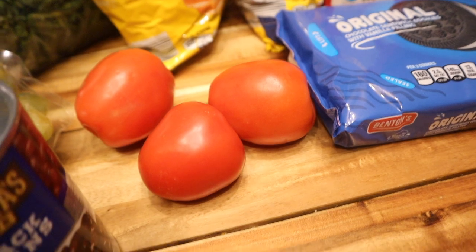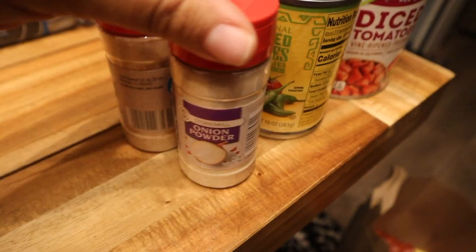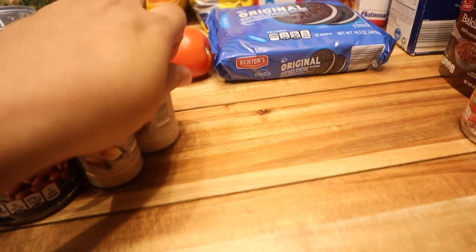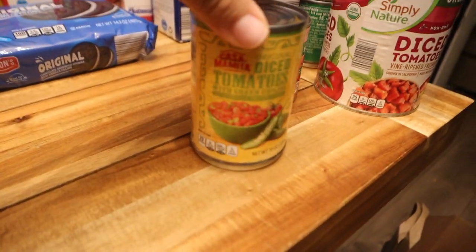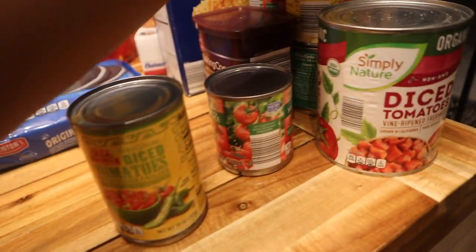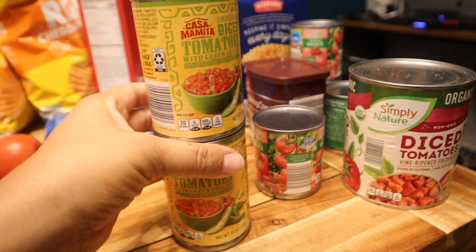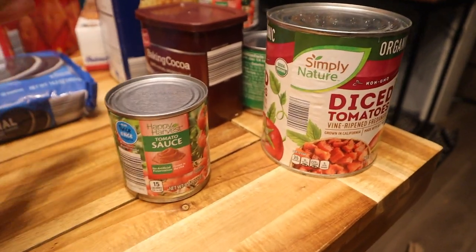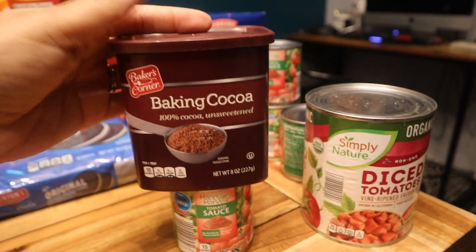I got some Roma tomatoes, and then I also got some garlic and onion powder because I'm like halfway through those, and those go really fast in my house. Also got some diced tomatoes with green chilies, perfect for both of those dishes. Something else I just like to have on hand as well. I got four cans of tomato sauce, and I also got some baking powder.